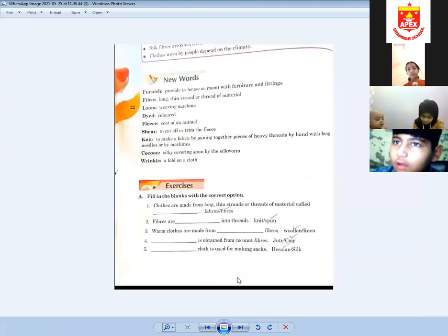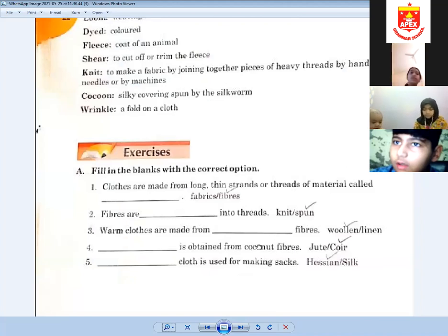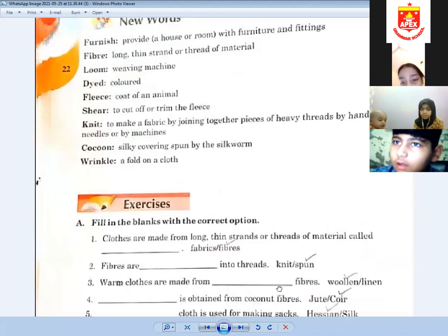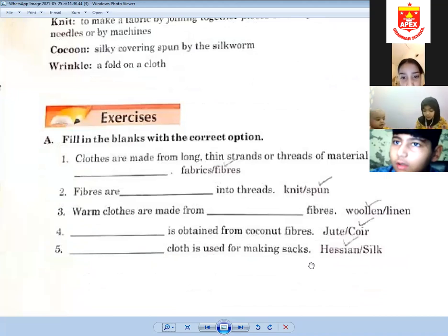Okay, class, open page number 22. Exercise. Fill in the blanks with the correct option.